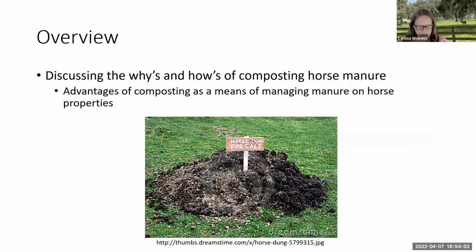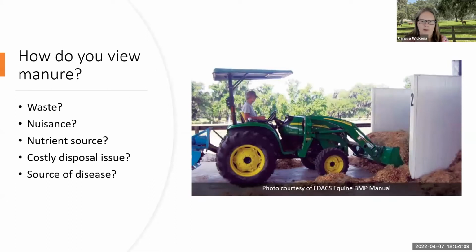So, why is this a good method? What are some of the benefits of composting horse manure? I just want you to take a minute to think about the manure on your property, the manure generated from your horses. There's a lot of different ways we can look at that manure. We can think of it as a waste product. A lot of us consider it a nuisance, or maybe our neighbors consider it a nuisance.